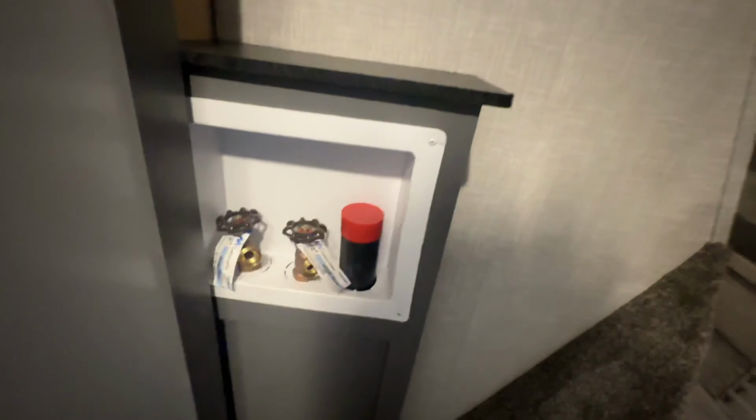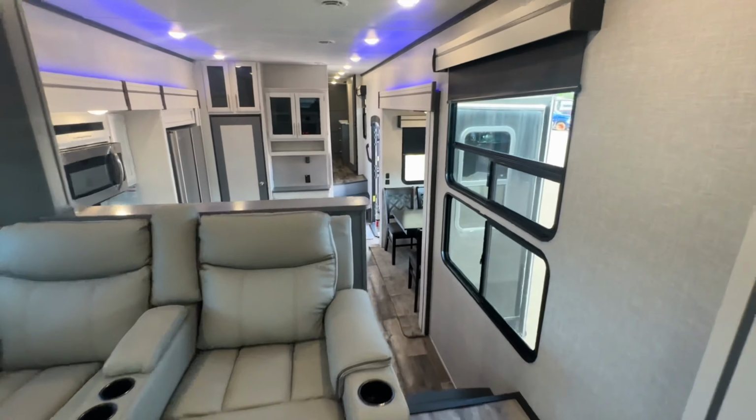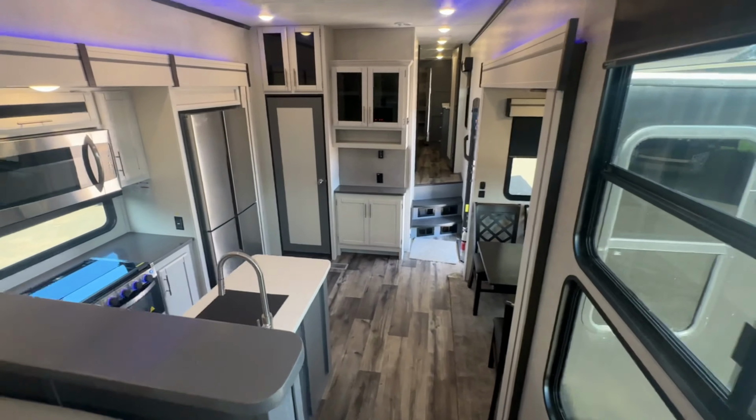Actually, you know what? I can walk in, see? Prep for a washer and dryer. That means you can live in this thing. That's awesome.